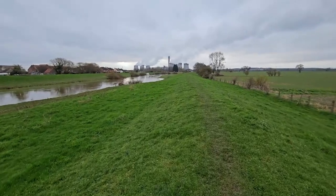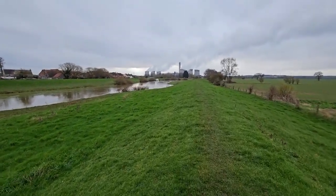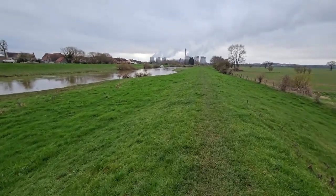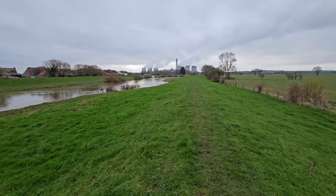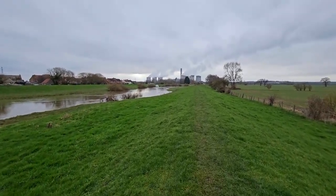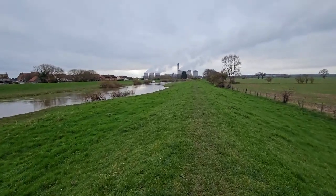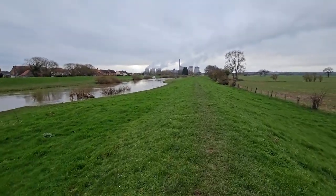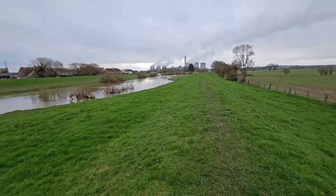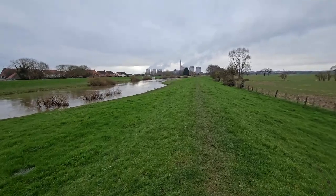Back at Barmby on the Marsh now. It's on the left bank. I thoroughly enjoyed the walk. I'm a little bit tired, ready for a cup of tea. Little way to go yet, probably about 20 minutes or so.